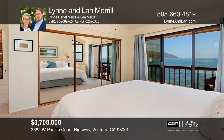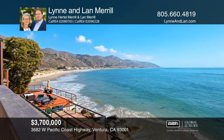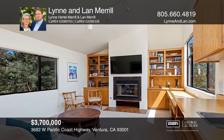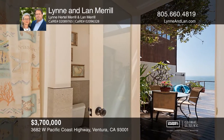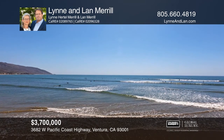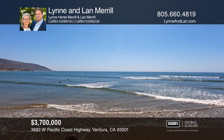The light and airy master bedroom has dazzling views of the mountains and ocean from your private balcony. The home features 2 secondary bedrooms, and the bonus room includes a wet bar and a fireplace. Other amenities are a detached bath and changing room, and the use of nearby tennis courts and a playground. Schedule your private viewing with Lynn and Lan Merrill at lynnandlan.com.